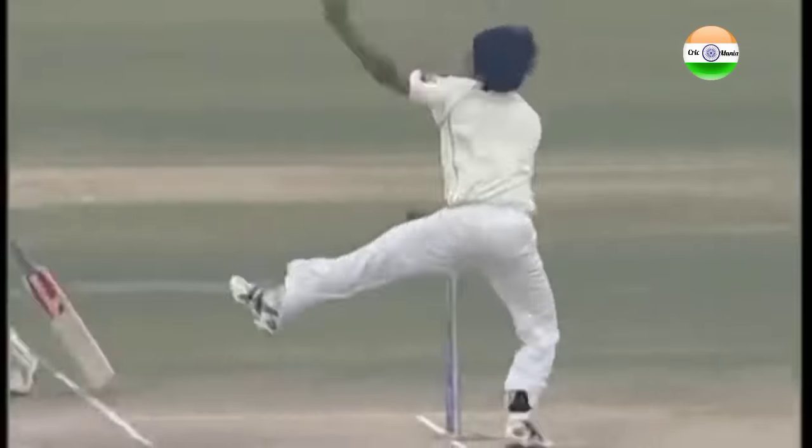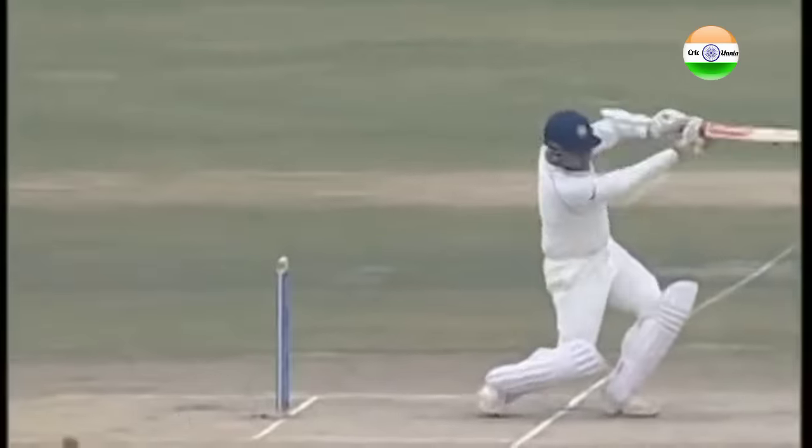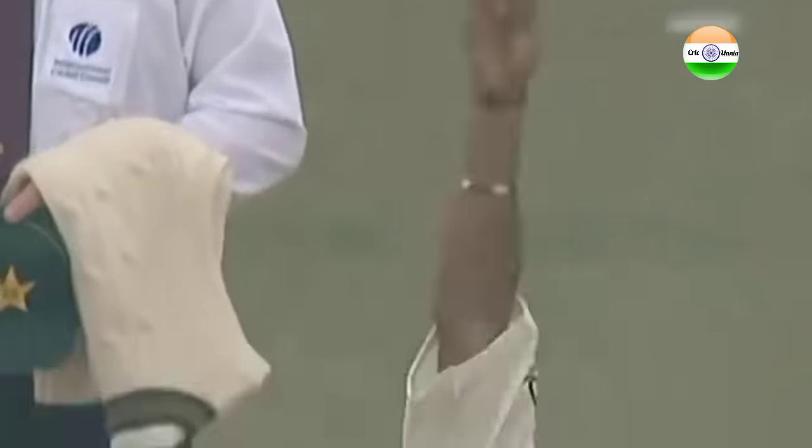That's exactly what I was talking about. Anything outside the off stump, he's going to murder it. And that's exactly what he did. Pitched up, although he's on his back foot, all he needs to do is just shift his weight onto the front foot. And that's exactly what he did. Although he played away from his body, he angled the bat a little bit, and that one, once again, raced to the boundary.